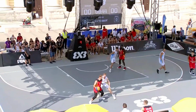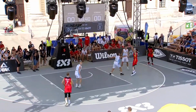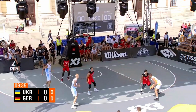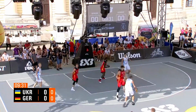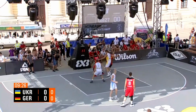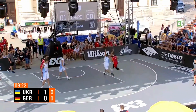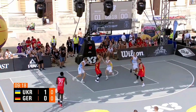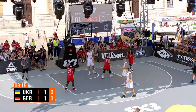And this is Herzog now. Natfi on the drive, mid-range jumper. Rebounded by Ukraine. That's Sidoryuk. Bad pass from Poshablia, back to Sidoryuk. Sidoryuk uses the glass perfectly to score the first point of the game. Herzog, get out of my way. That was the message, but still cannot score. Natfi there with the and-one, plus the foul.